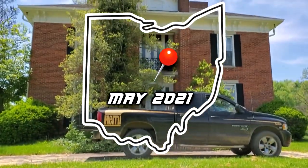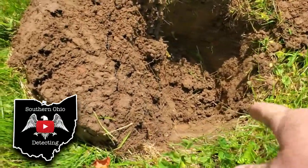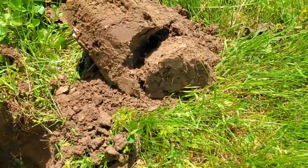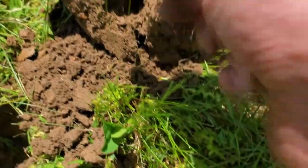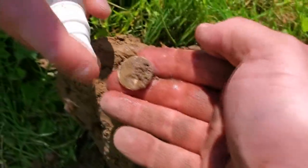We moved on from that last location. We got us an 1850s home here. We jumped out here. Seth came over and gave me this target. Oh, it's pretty deep. Look at this. 9 inches deep. Popped it out. Bringing up a 31, 33 out of the hole. We don't know what it is yet. It's white looking too. So we're going to find out. Oh.